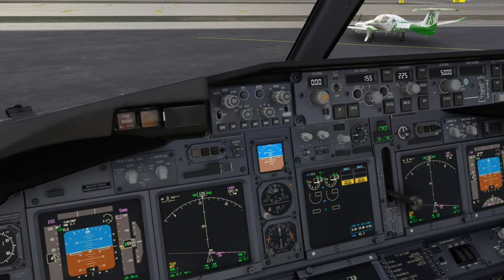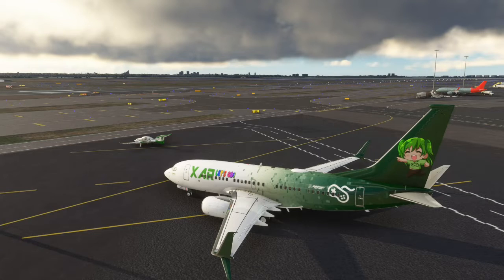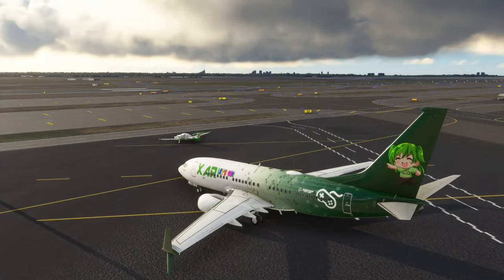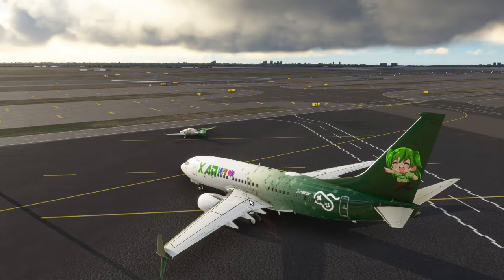I'm going to set V2 plus 15 for the autopilot system here. Okay, so ground power has been disconnected. Our stairs have been disconnected, and the chocks are away. We have the parking brake set. And I don't think we're going to need to be pushed. I think we can just make a right turn here.